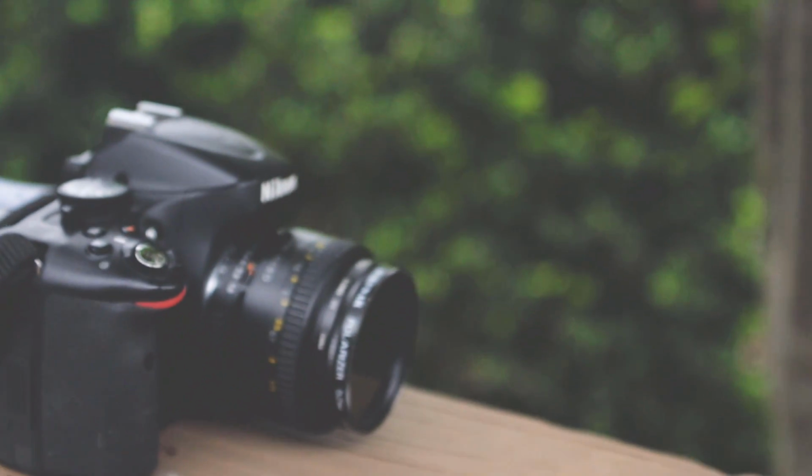Next up is this lens. This is a Nikon 50mm f1.8 lens. I got it because I wanted to shoot in low light and shoot some shots with shallow depth of field. This achieved both of those things.